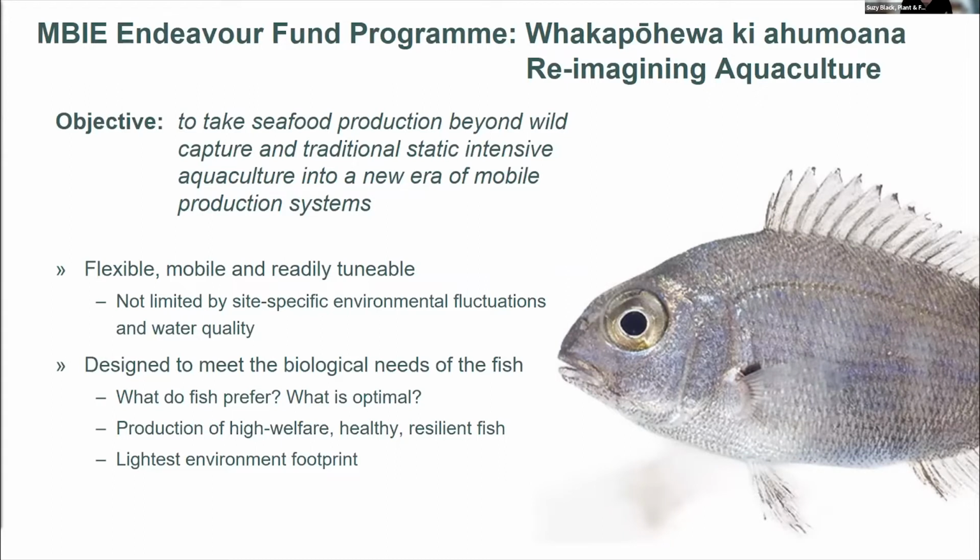We're right in the middle of this research, particularly around understanding the fish. We've got a couple of exemplars here. We're using snapper and Chinook salmon, and we're also developing and testing prototype fish enclosures. And hopefully within the next year, we'll be able to test fish within these prototypes as well, to get an idea of whether we've designed and created fish enclosures that the fish like and are happy to be in.